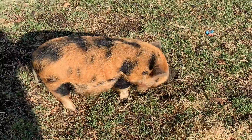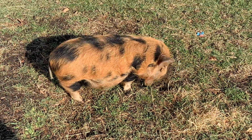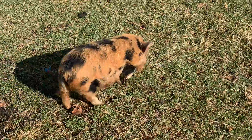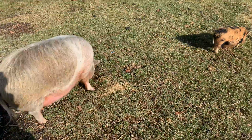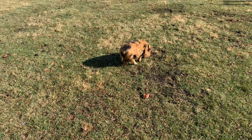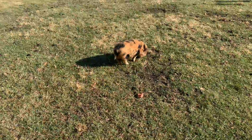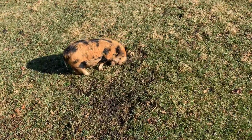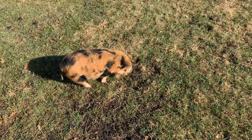So he'll be 6 months old in January, and that's what some people will say boars will get interested in the ladies. I don't know if there's going to be a size issue there, but I'm sure he would find a way. We just have to see if he is interested enough, because he's going to be young and inexperienced.